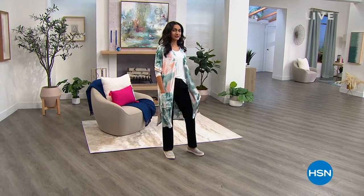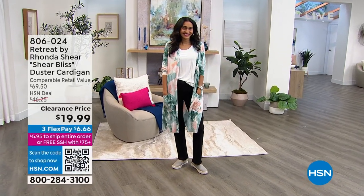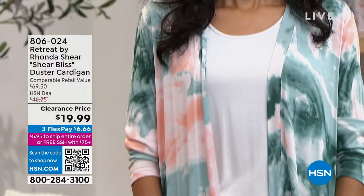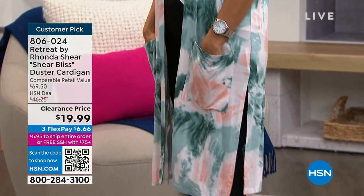Sima is on the runway showing you a Rhonda Shear cardigan that is so adorable. Extra small through extra large, 1X, 2X, 3X, $19.99. Retreat by Rhonda Shear. It's the Sheer Bliss line. It comes in a couple of different really pretty watercolory colors.